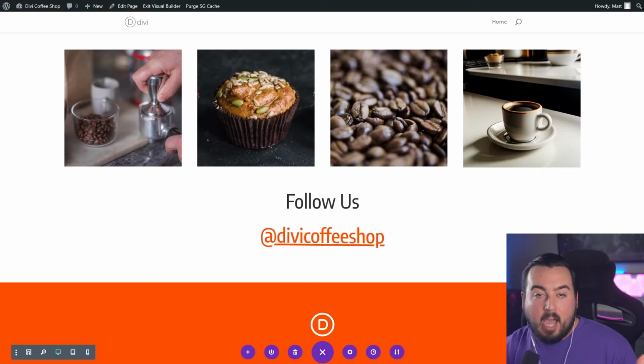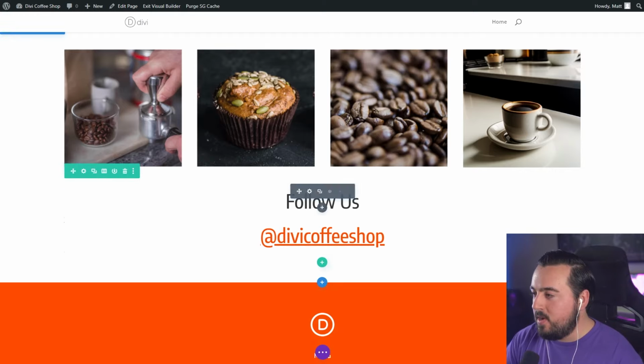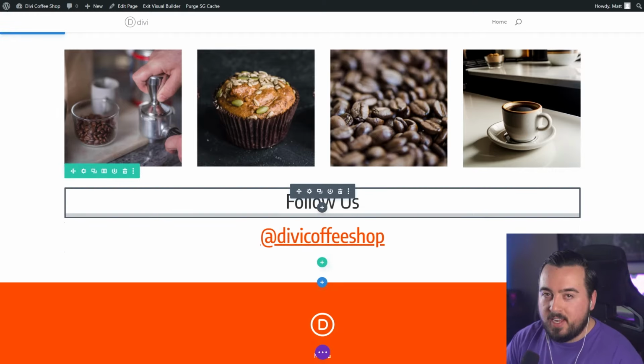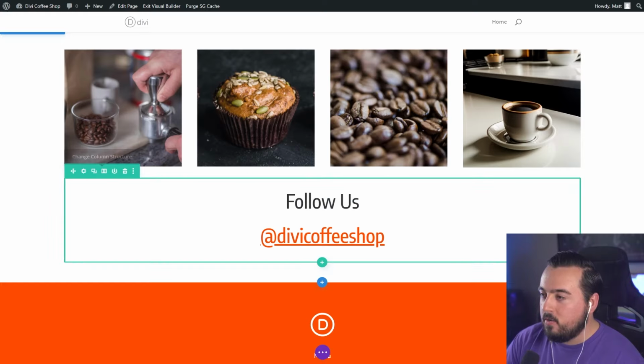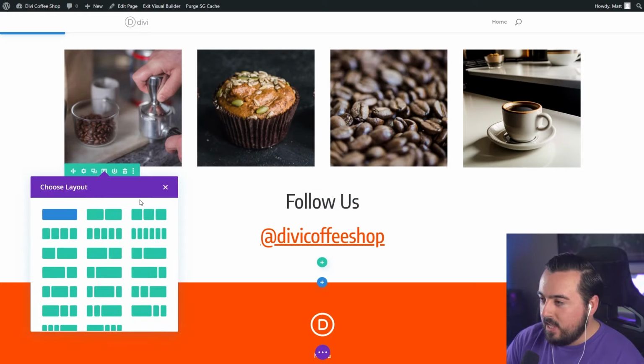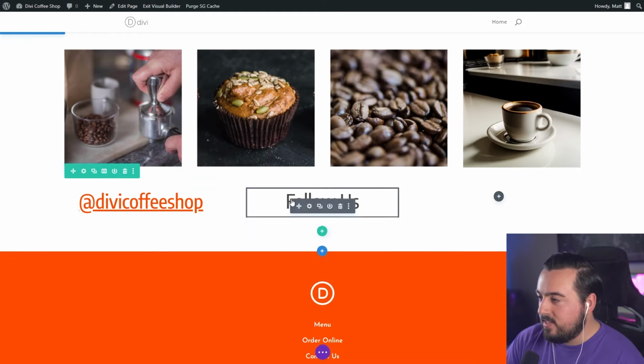Our layout packs are quite robust, so you will only have to change a little in most cases. However, if you wish to add elements, let me tell you, it's as easy as pie. For example, let's say we want to take this section right here and split it into 3 columns. What we're going to do is hover over the green, press change column structure, and select the 3 option. I'm going to actually drag this text into the center.